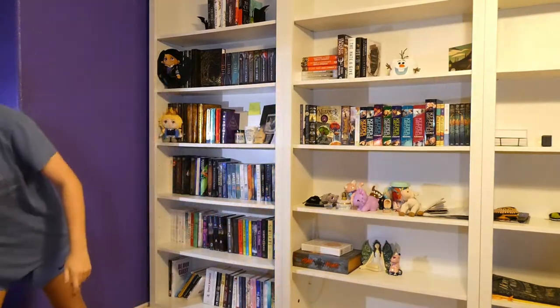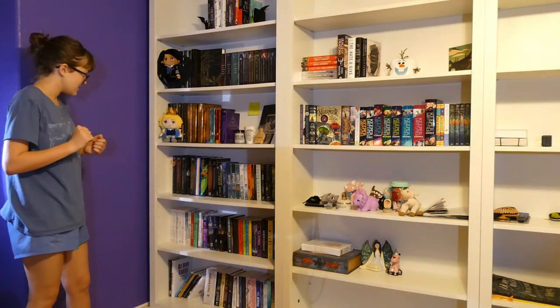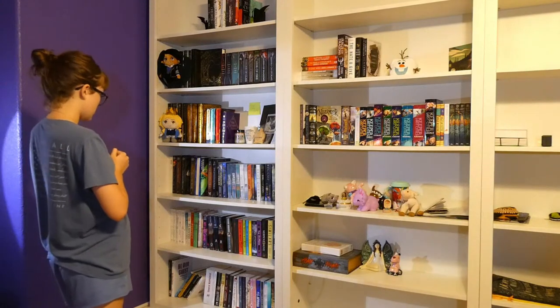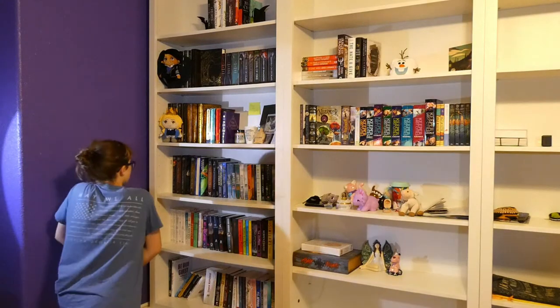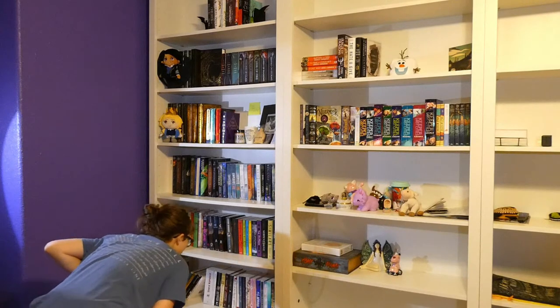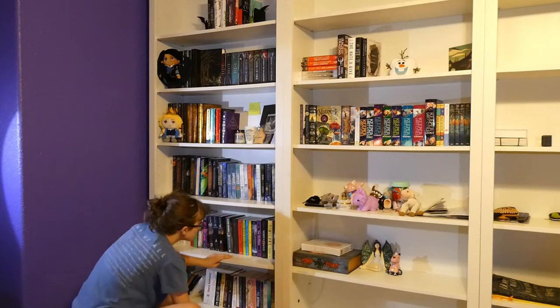Boom! Throughout the Dark. Do you have a book written by an author with the same initials as you? M.P. You got plenty of time here, and that's your last question, so go down through all of them looking for someone with the same initials as you. I don't even think I have any on here with M. I'm not gonna lie to you.